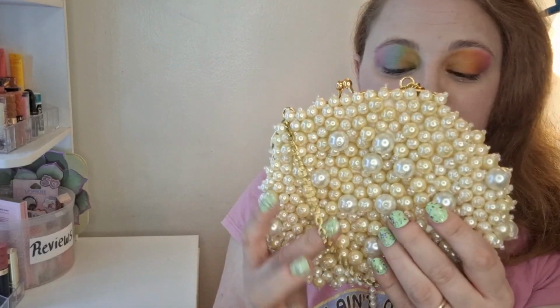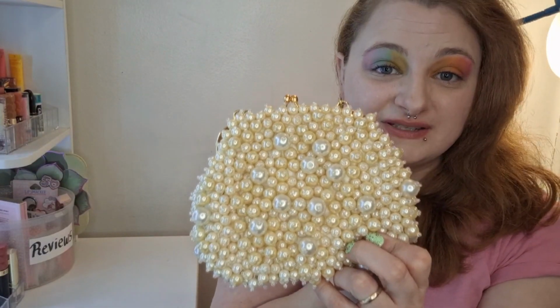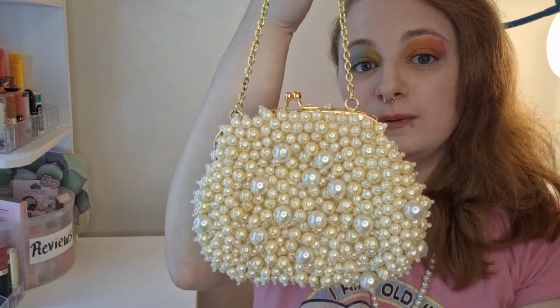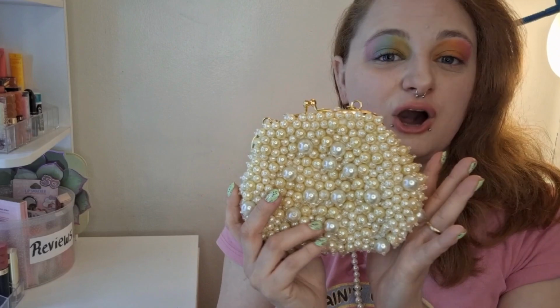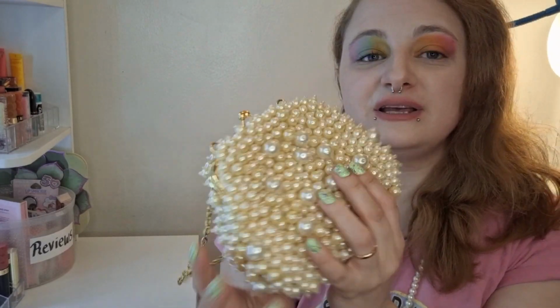But I just think it's so beautiful, and I wanted to show it to you guys before I put everything away. This would be perfect for a lipstick, your credit card, whatever you need for date night, a couple bills, whatever amount of money you needed to take with you. It doesn't fit very much, but it fits the bare necessities, like a compact or whatever. I just think it's so cute, and like I said, I barely ever use this. It just stays in storage, but I just wanted to show it to you really quick.